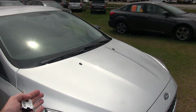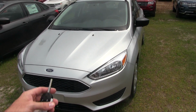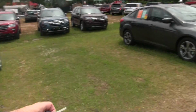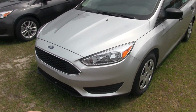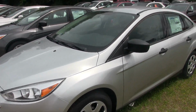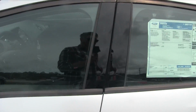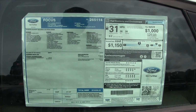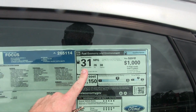Now, here's the next thing. What do you lose on the interior when we get to that? Let's have a look. One thing you did lose on the front is you don't have the fog lights down at the bottom that you have on that one over there. So the fog lights are gone. Again, it's an S, so it's getting more basic, okay? That's the main thing. How's fuel economy, right? Well, here's one thing to point out to you. Same fuel economy, 38 highway, 26 city, average combined 31.